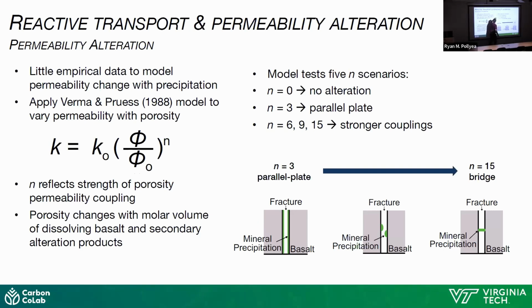And so we ran this model through that Y-shaped fracture for n equals 0, 3, 6, 9, and 15. We did all 5 of these exponents n on this permeability porosity coupling just to see what we would learn about the effects on fluid flow, and what would that mean if we could actually get some empirical data to support how permeability is changing in these basalt fractures, because we know it's not 0. We're pretty sure it's not a parallel plate. There's something else going on that we just don't know, and we haven't found any experiments to kind of explain what that might look like.